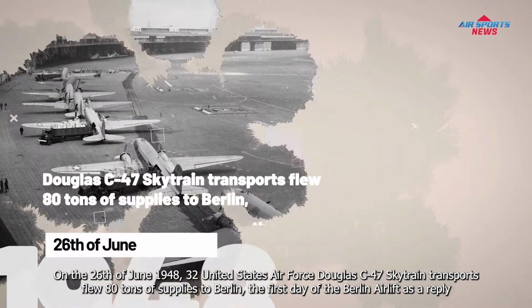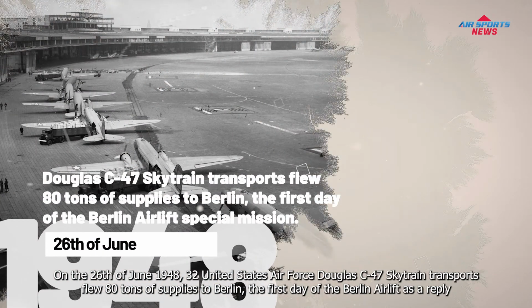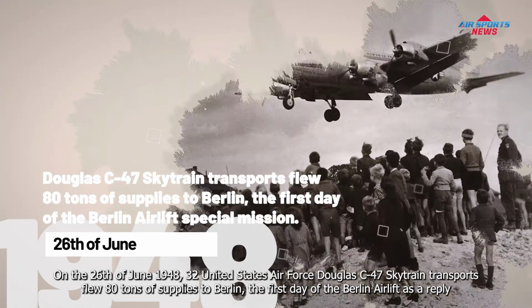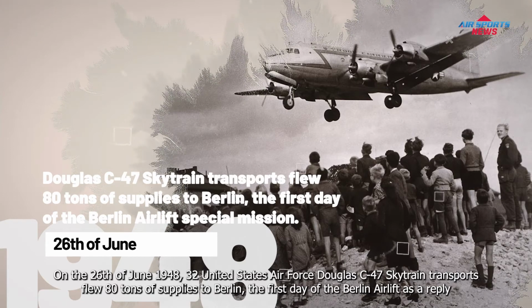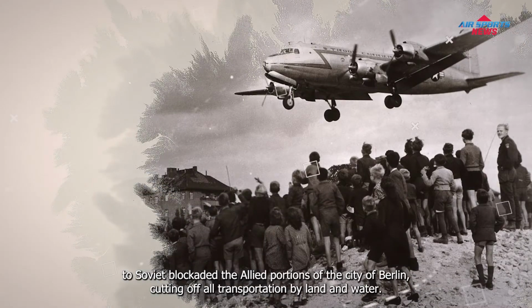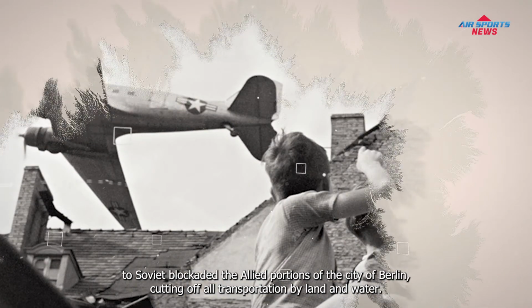On the 26th of June 1948, 32 United States Air Force Douglas C-47 Skytrain transports flew 80 tons of supplies to Berlin. The first day of the Berlin airlift was a reply to the Soviet blockade of the Allied portions of the city of Berlin, cutting off all transportation by land and water.